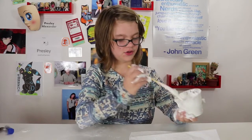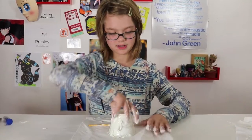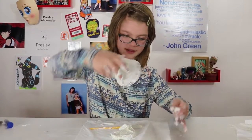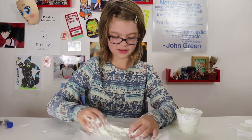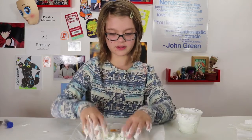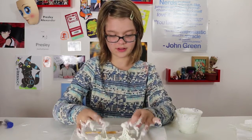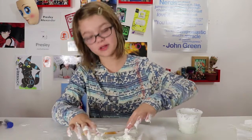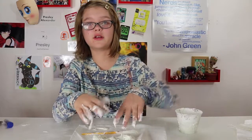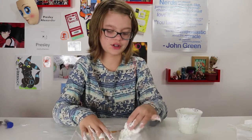My favorite thing to do with it is just dump it out. Pull it out. Oh, there's my slime. There's still more in the cup. And you can just mess with it all you want to. And then when you get bored, we don't have Ziplocs. I forgot to grab one. But seal in an airtight Ziploc or container to keep it as fresh as possible.